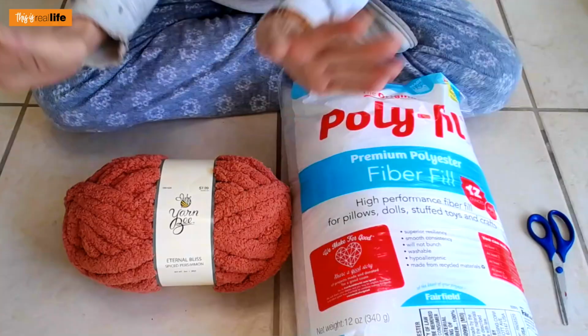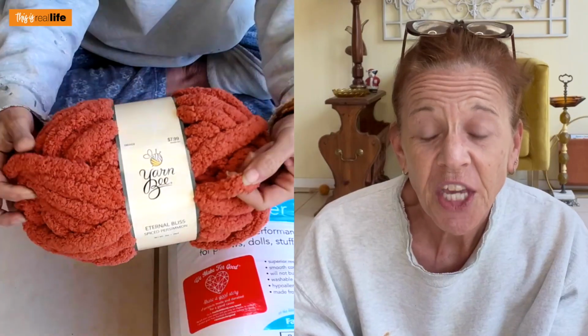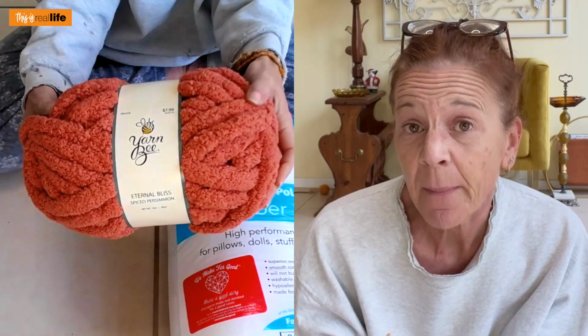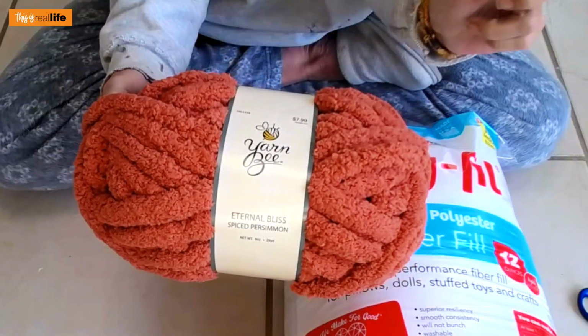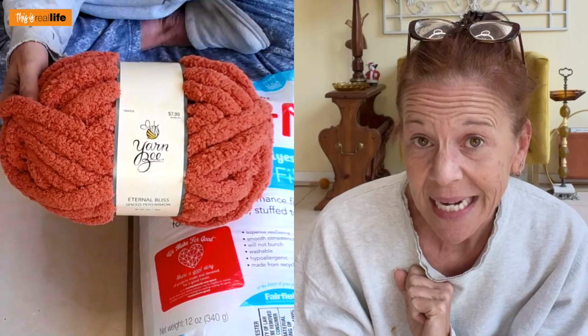So, moving right along, let's get into affordable, quick, and easy Christmas gift number two. All you're gonna need for this is one skein of that thick yarn, and because Stacy recommended it for the blanket, the Yarn Bee yarn. Now, it is regularly $7.99, but you can use a coupon and save 20 to 40% off. But even at the full price of $7.99, this gift is going to be very affordable.